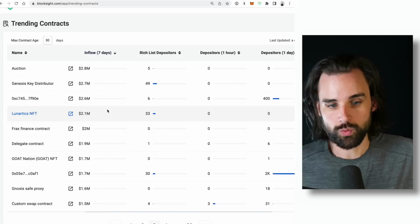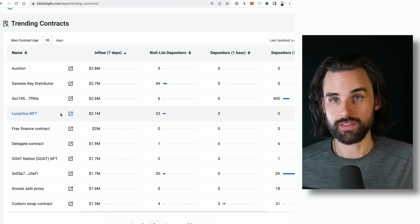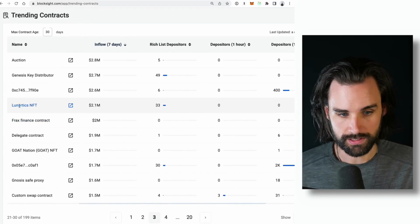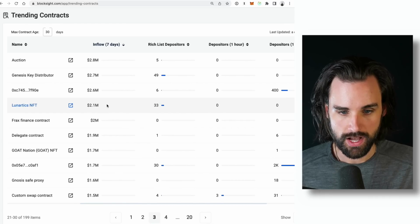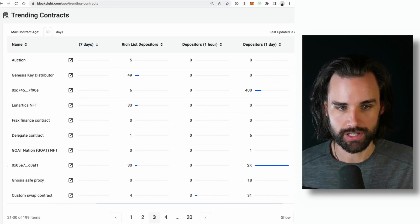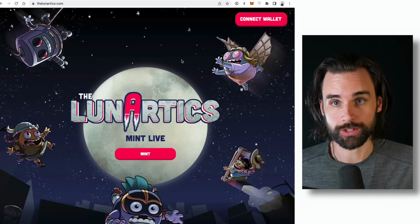So I literally just watch new projects that are created on the network and can see how much money's flowing into them. I find new NFT projects all the time, way before they hit social media with this. And you can see here that the Lunatics made $2.1 million in 7 days. But if you actually go analyze the flow, it all happened in a 1-day time period. So you can verify on Etherscan here. So what makes this project work?